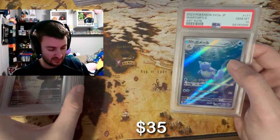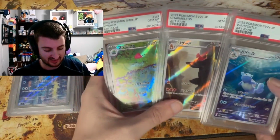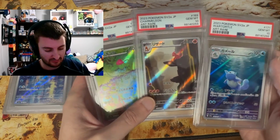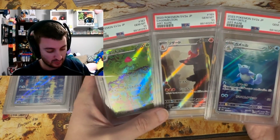War Turtle. And then this is cool. I got the Charmeleon. And I got the Ivysaur. So again, I might try to sell these as a set. I know the middle evolutions are like the middle child, often forgotten. So we'll see if I sell these as a lot or if I just sell them individually. But cool cards to have.